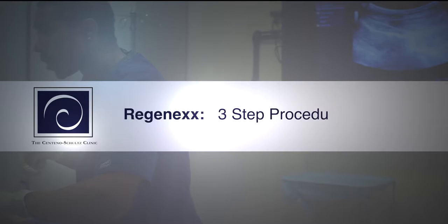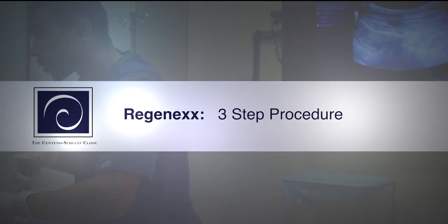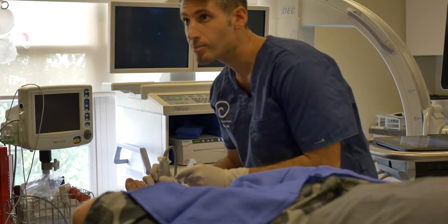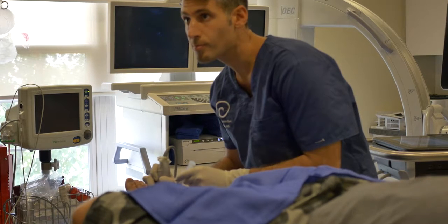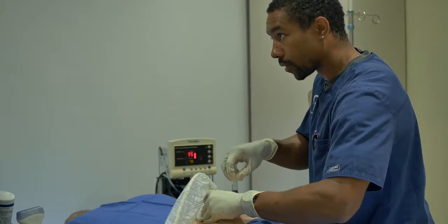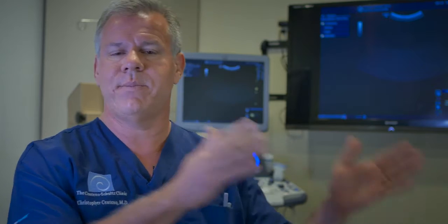Regenexx is a different process than most. It's a 3-step procedure. Our own research has shown that that's a more effective procedure than just doing a 1-step procedure where you take stem cells and place them back the same day. Our procedure is a little bit like a farming metaphor. We go ahead and we till the soil with the first injection. We then plant the seeds with the second injection, and the third injection we fertilize.